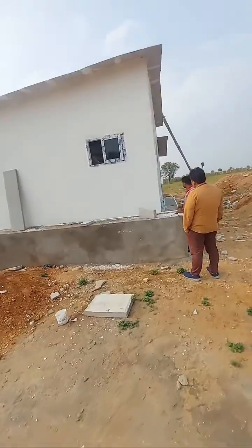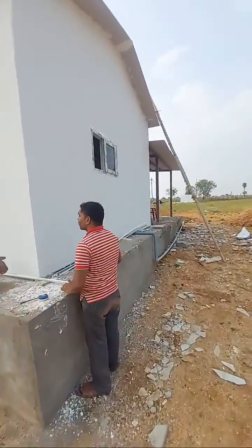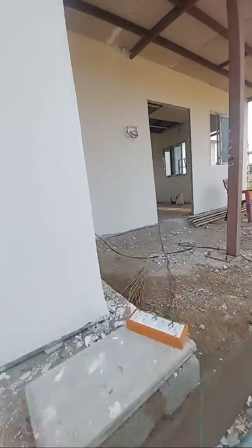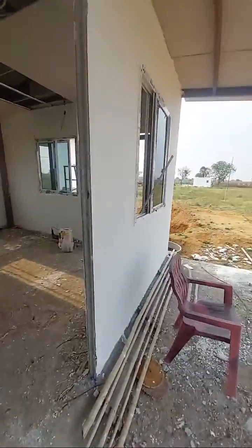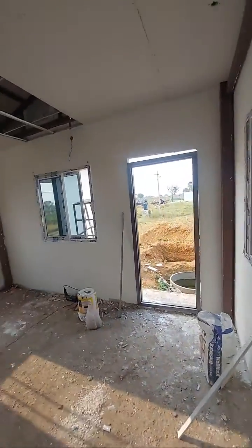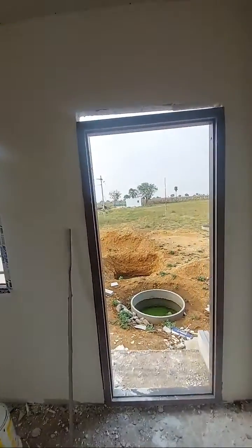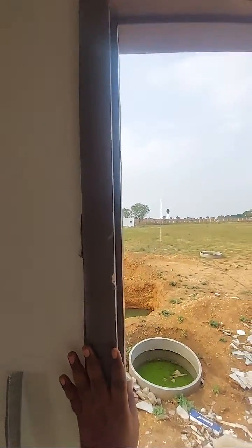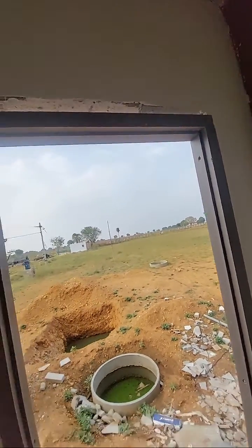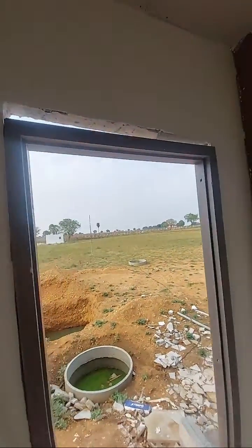So we'll take you inside and show you. Once we enter, you can see outside we have used the 3-inch wall, and the door frames we have used are WPC door frames. In this panel we have flexibility: whatever door size we want, we can cut it anytime, and we can change it also. Here we are increasing the door height since the flooring is coming, so this door frame will go up.